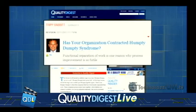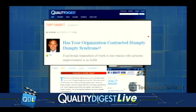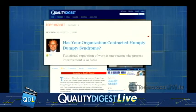There you go. Trip Babbitt wrote an interesting article this week that uses the poem of Humpty Dumpty. We all know that one. Humpty Dumpty sat on a wall. Humpty Dumpty had a great fall, and etc. And he used that as an example of companies that have functionally separated their work. These companies group similar tasks together, which shatters any cohesive workflow, is what Tripp is saying. For service industries especially, this can be really counterproductive.